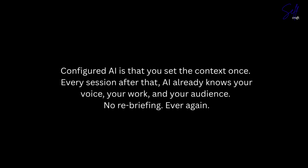Whereas a new hire who's been properly onboarded knows your business, the voice, everything, and you give them a task and they already understand the context. So no digging or re-explaining, it's just work. That's what a configured AI gives you. You do the onboarding once, and every session after that, it already knows everything that it needs to know.